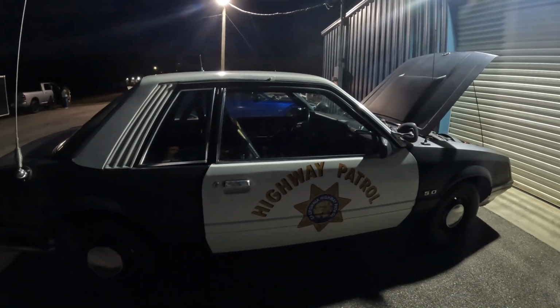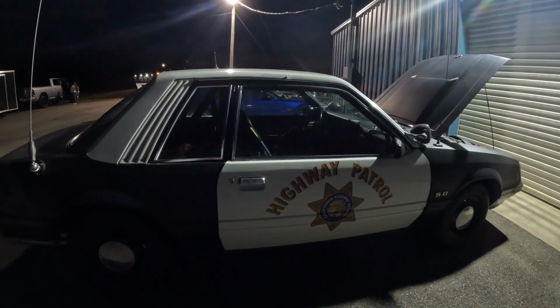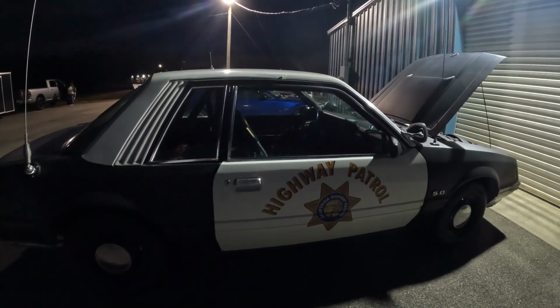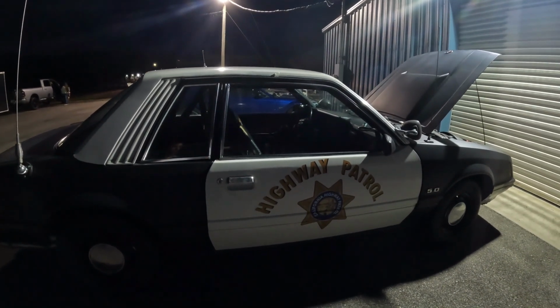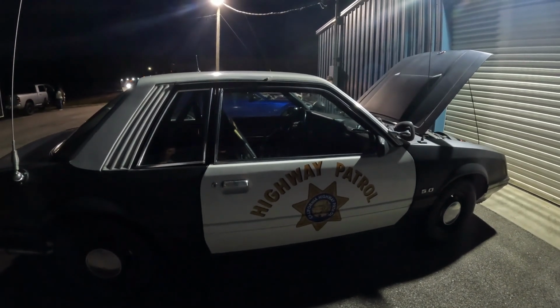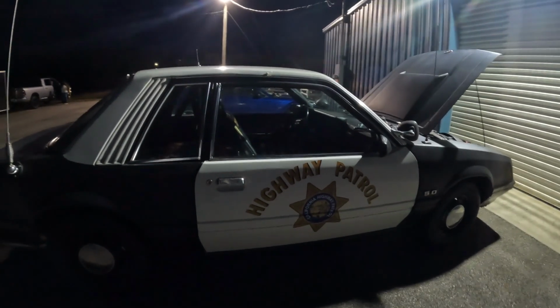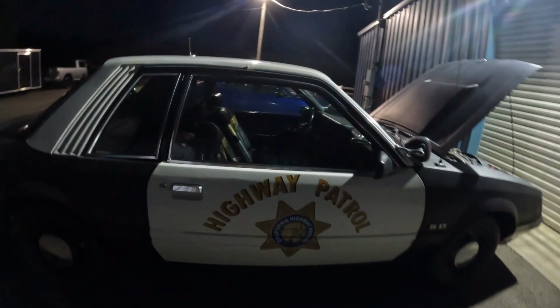Mike Strinage is a well-known guy in the SSP world, and he found this car and brought it back, and did a lot of research and documented it. But it is the one. It is the one that started it all. There's 15,000 cars from 1982 to 1993 because of this one car.